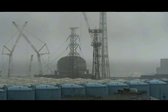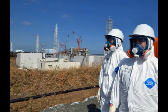Japan insists that the water, which is said to be released in 2 years, is completely safe, having been thoroughly treated to remove radioactive particles. Well, if it's safe, why don't they use it to water their areas? Why don't they use it for whatever they need water for?